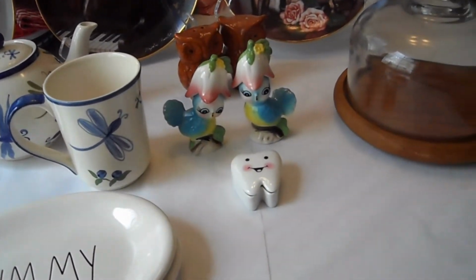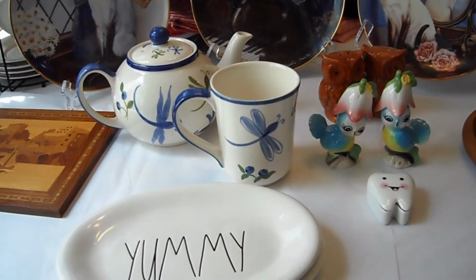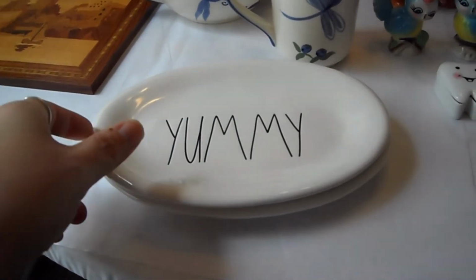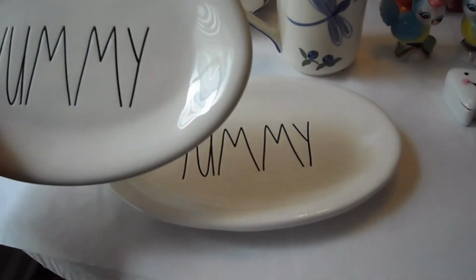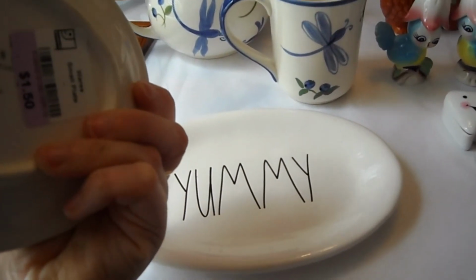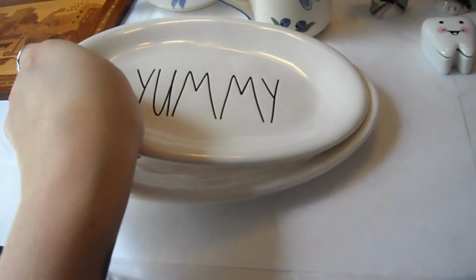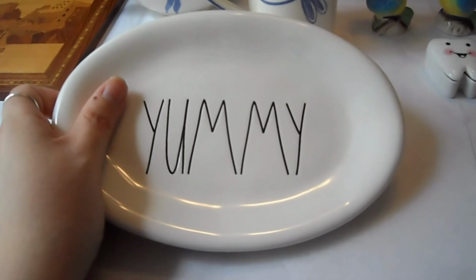Then next I went over to the Goodwill that's just a couple minutes away from the church thrift. The first thing I spotted, of course, were the Ray Dunn plates. They had a set of four there, but unfortunately one of them had some damage, so I just figured a set of two would do just fine. I paid $1.50 for both of those, so $3 total, and I was looking online, and a set of two can go for about $20.